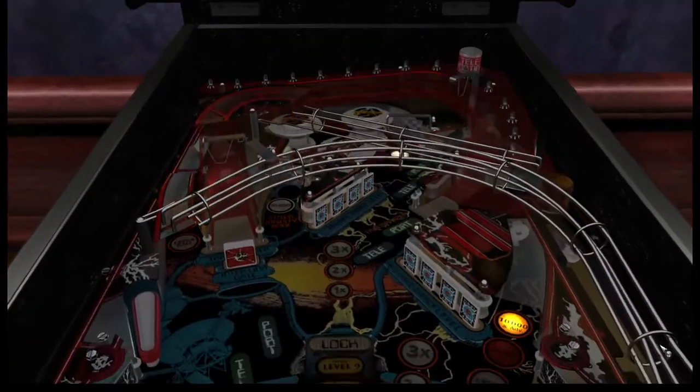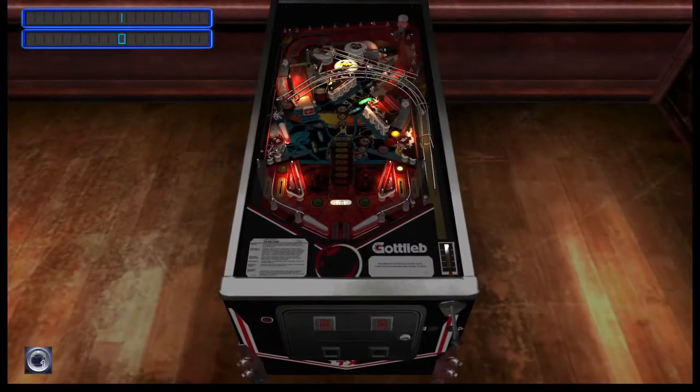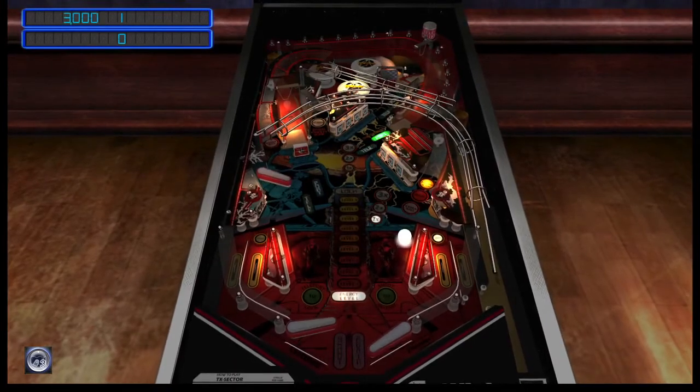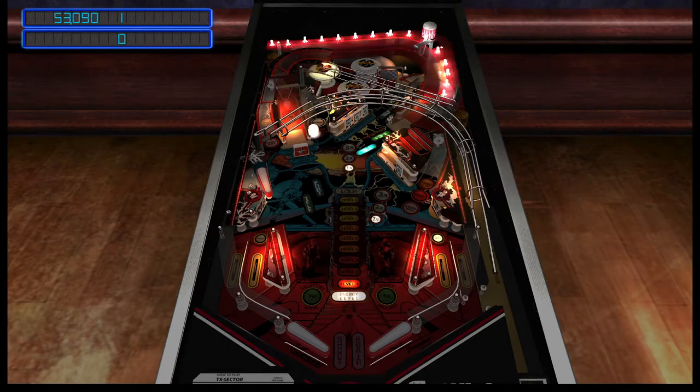This has got to be one of my favorite tables, simply because the design of it is very fluid. And you know, it's a fast table, and it requires some precision timing to hit the loops.